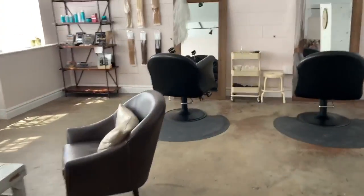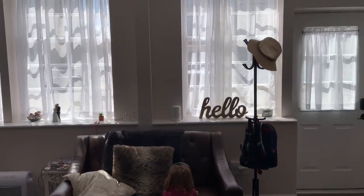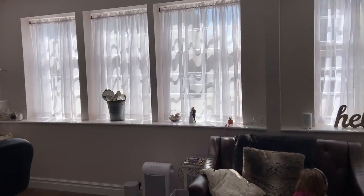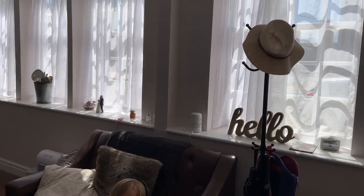So look at the studio. There she is. Gorgeous. And then of course we have these gigantic windows which allow for a ton of natural light. I don't even have the lights on right now, but it makes it so incredible. The lighting in here is phenomenal.